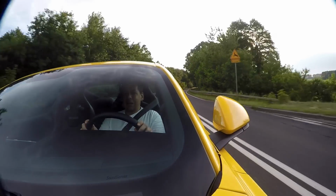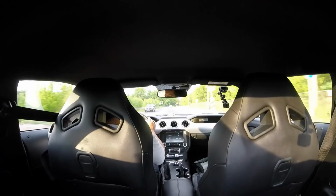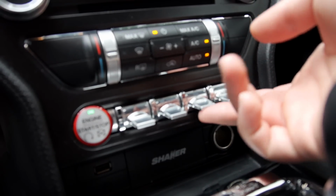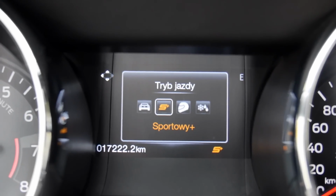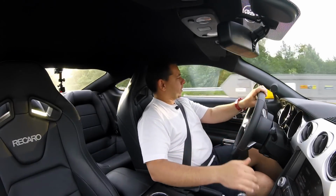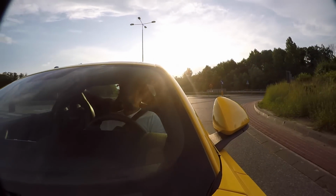Also, compared to the EcoBoost, this just feels heavy. In the EcoBoost, when you played around with the steering control modes, with the driving mode, so there's a track, sport and whatever, you felt the difference. In this one, I think it's just there because they didn't want to leave empty spaces in the place of the buttons, but it's not really necessary. It just feels the same all the time, just fast.